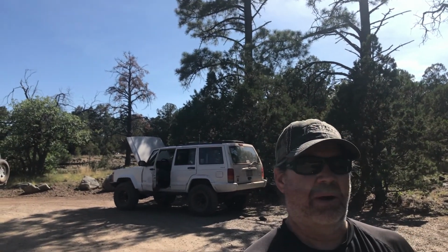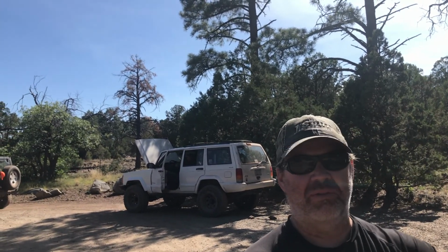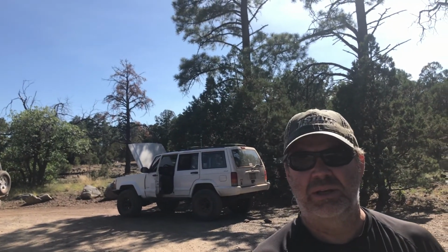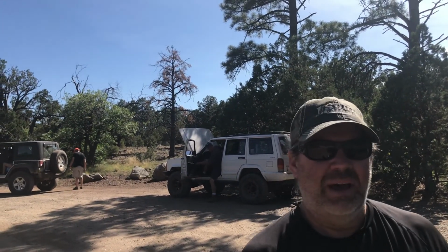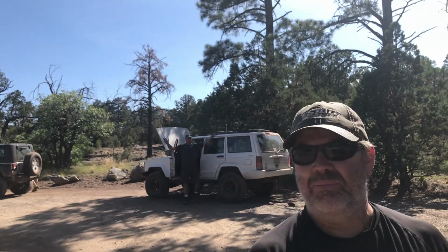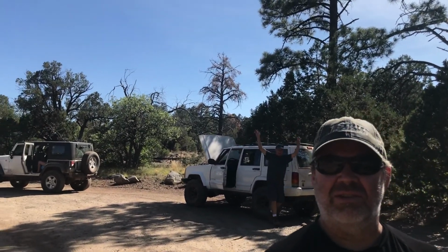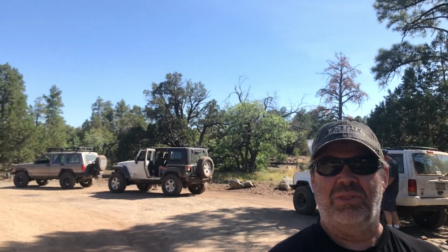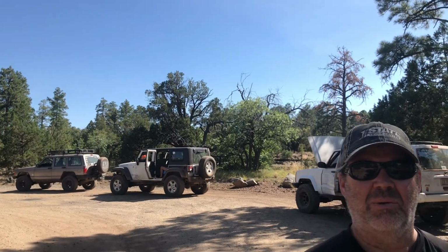You get into the washes, you've got some rock crawling, some boulder fields, and stuff down through the wash. It's a serious trail, but man, it is fun. So highly recommend it. We did it with the Cherokees, no serious modifications on those. It was great to do it with the original members of Jim's Jeep Club. So that was awesome, great day.